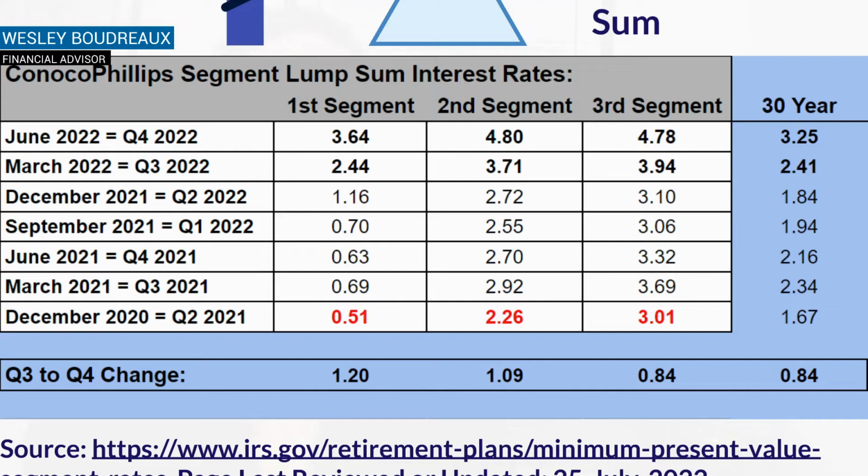Now, March gave us what the third quarter is, which we're in right now. So you can see the difference there. That's 2.44%, 3.71%, and 3.94%. If we look at the next couple lines, you can see it was lower over the last couple quarters as well. Now, unfortunately, we're past that, so we can't do anything about it.